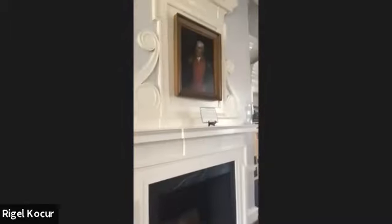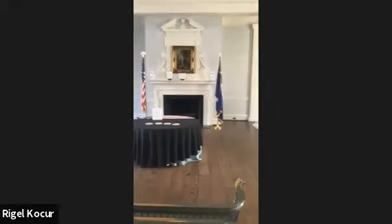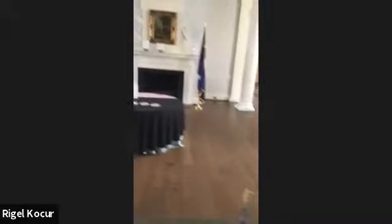So this room right here is where South Carolina became the 8th state and ratified the U.S. Constitution. We are one of 4 buildings left in the entire country where the Constitution was ratified in.